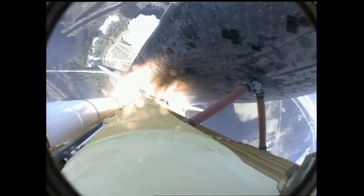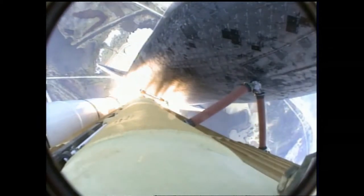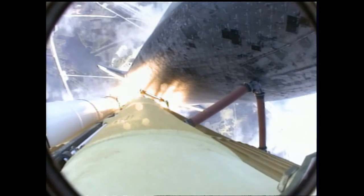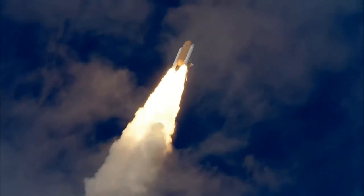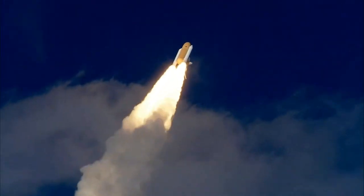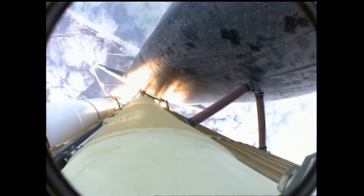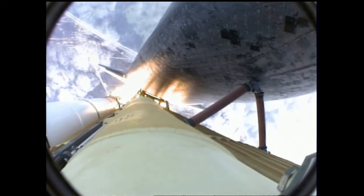Atlantis now in the proper alignment for its 8.5-minute ride to orbit. 4.5 million pounds of hardware and humans taking aim on the international outpost. 30 seconds into the flight, Atlantis almost 2 miles in altitude, almost 6 miles downrange from the Kennedy Space Center, already traveling 500 miles an hour.